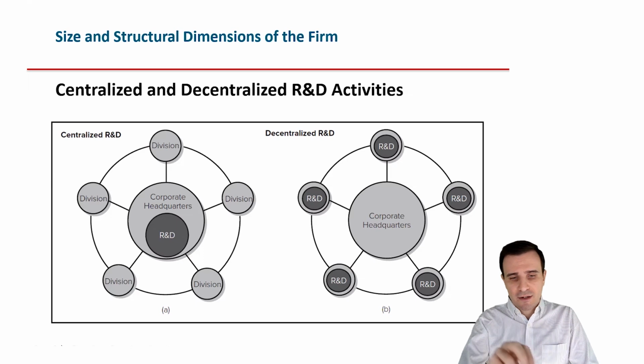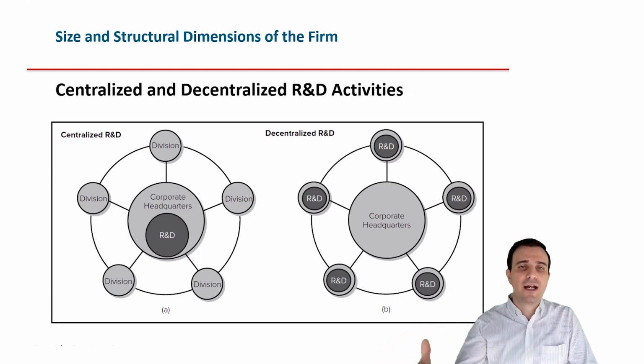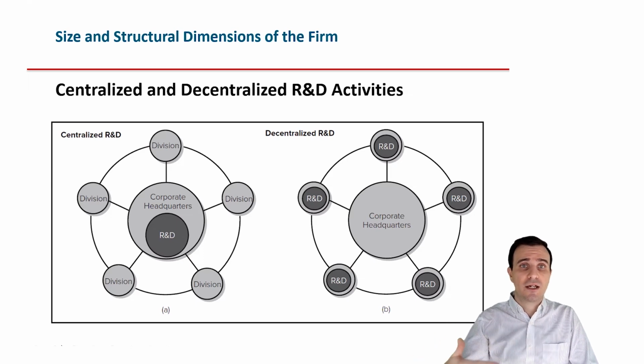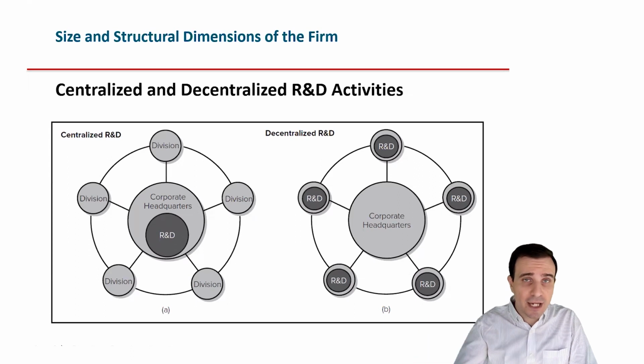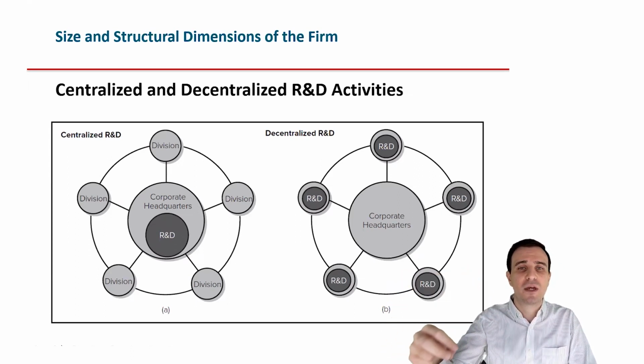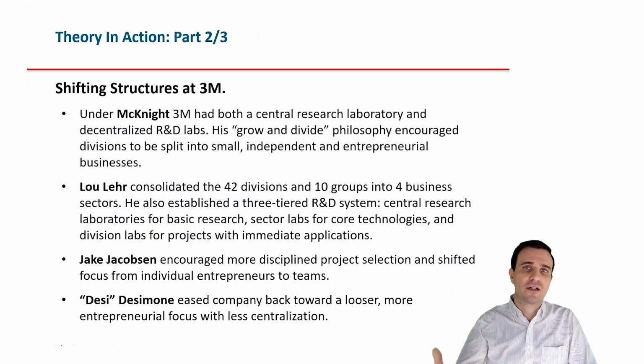In the other case, you are serving your customer better, you have more proximity with your customers, but it will be more challenging to share knowledge within the organization, and also more challenging to avoid redundancies and duplicates. It could be that some of your divisions are working on the very same new product development, the very same innovation, without sharing with other divisions in the organization.